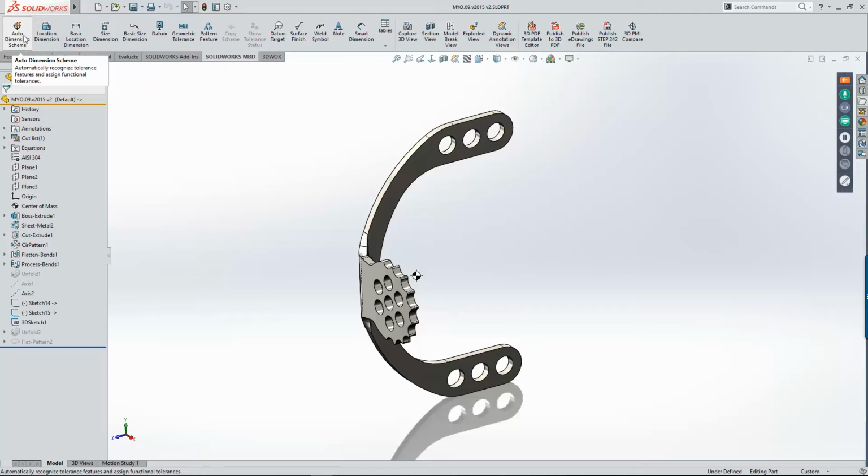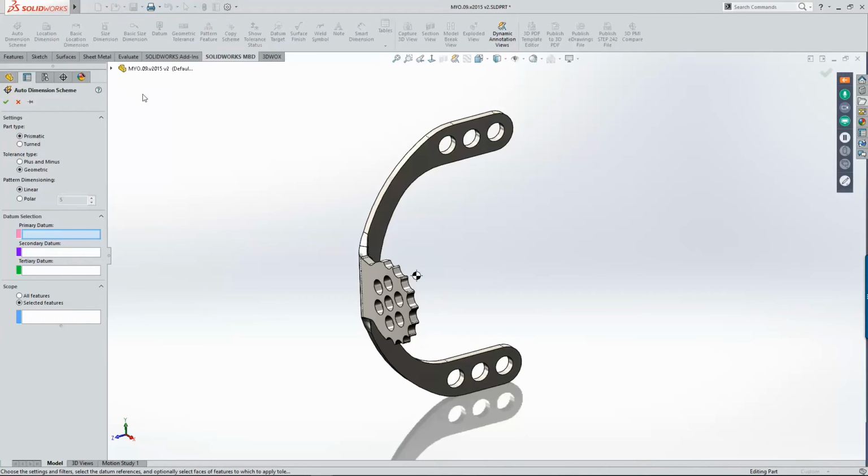The quickest way to get a lot of stuff done is using the auto dimensioning scheme. First thing I want to do here is use some linear tolerancing, but we're going to do GD&T for the tolerance type on this type of pattern. The way that we select things is simply on screen. We'll pick our first face here as datum A. We'll pick this circular hole on the inside there as datum B.